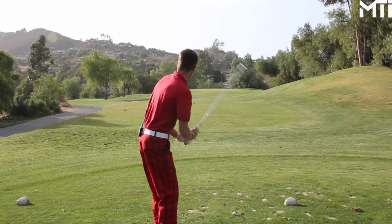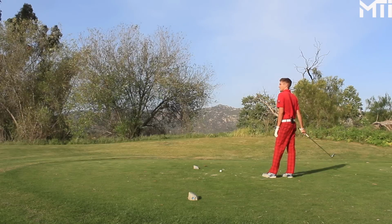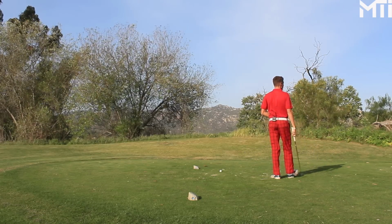Yeah. It's 132. You know, with Blaire, he hit that 9-iron just the way he wanted to. But, I mean, if he was probably 4 or 5 feet past that, he could have been in serious trouble.